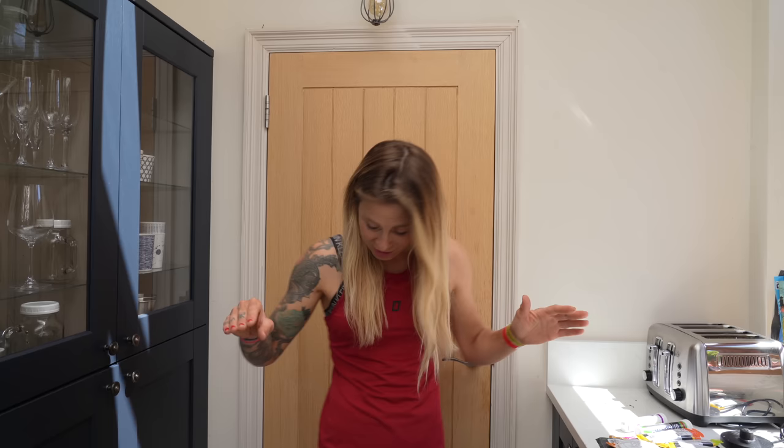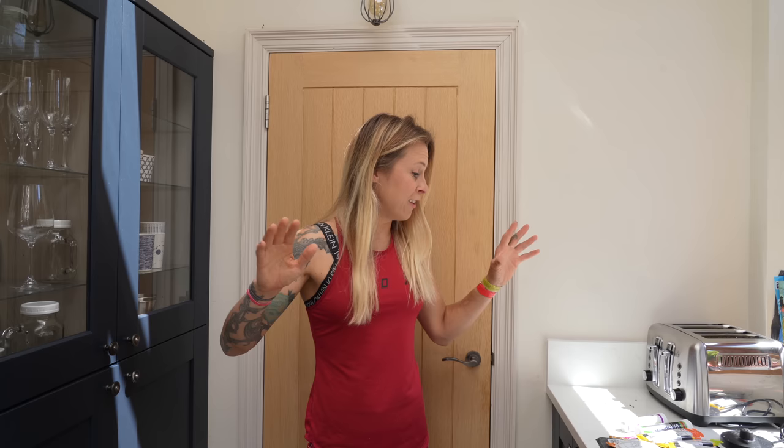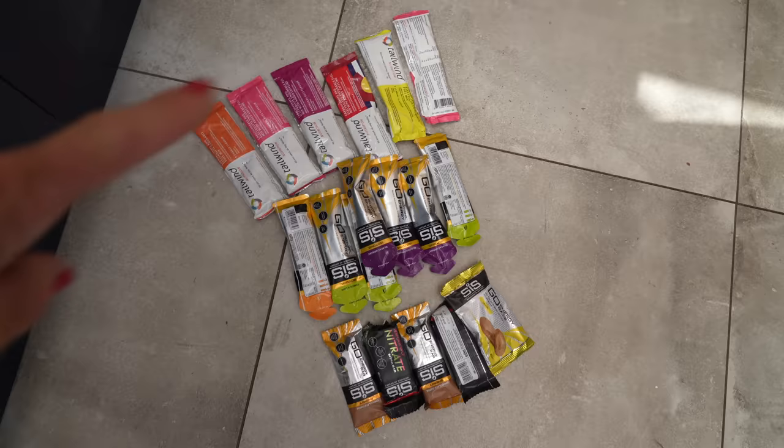So I just started divvying it all up into days, and I'm going to put it in different bags for different days, and it is so much stuff. And it's making me feel slightly panicky. Let me show you what I've got. I've not even finished doing it. This is not even enough for one day, which is kind of crazy.